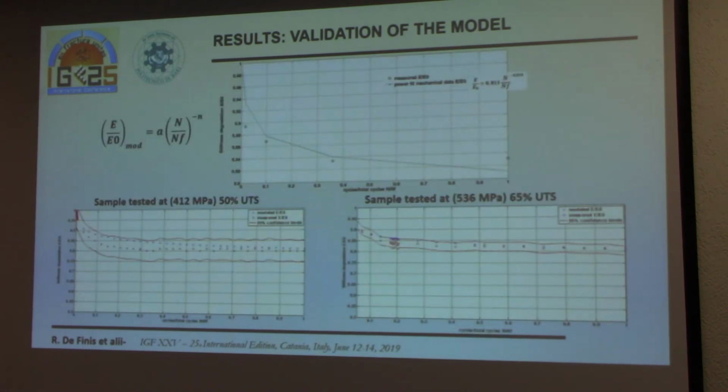And finally, the final validation we proposed is carried out on the stiffness degradation model related to the ratio between the number of cycles and the total number of cycles, and this model was applied to the sample tested at 50% of ultimate tensile strength, and to the sample tested at 65% of ultimate tensile strength of the material, and it is possible to see that all the data belong to the 95% confidence bound level of the material, so that the model can fit roughly well with the experimental data.